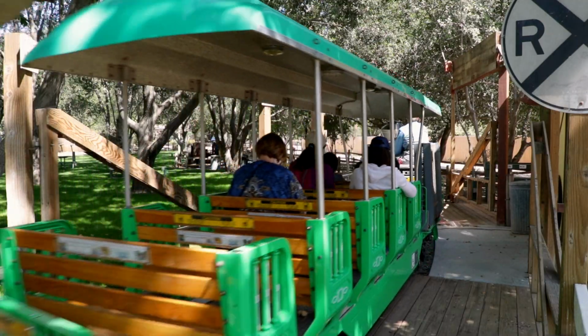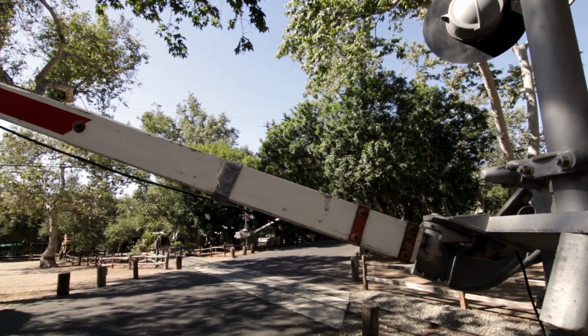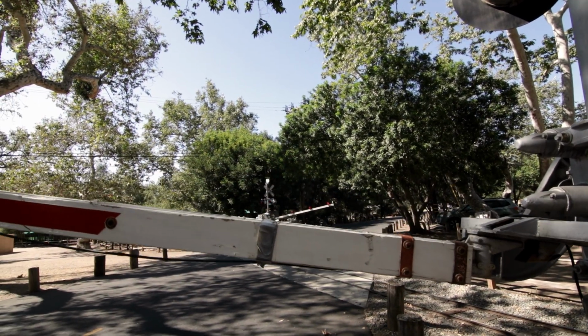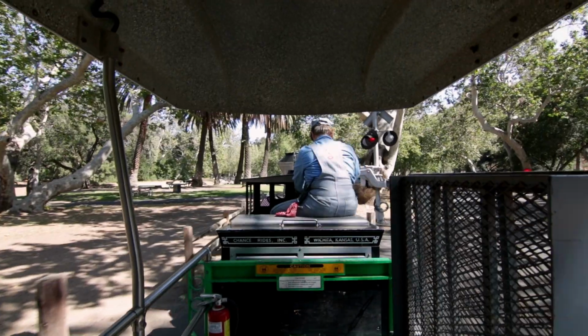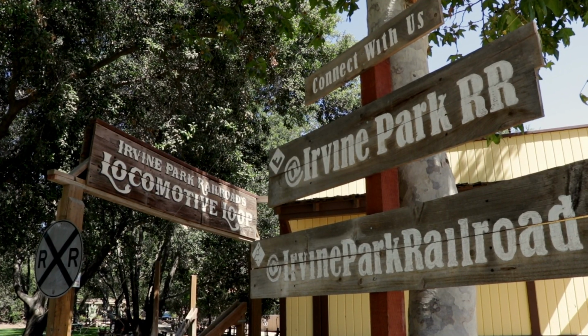And if you're like me, you're probably a kid at heart. And that means you like trains. Today, we're going to take a ride on the Irvine Park Railroad.